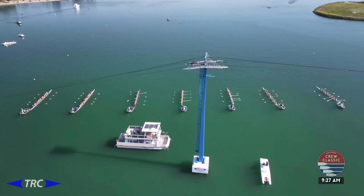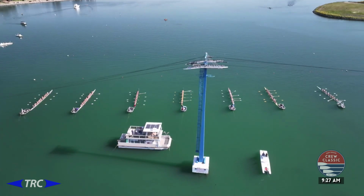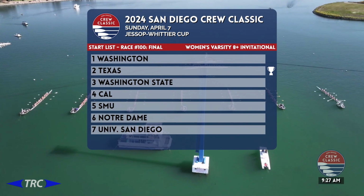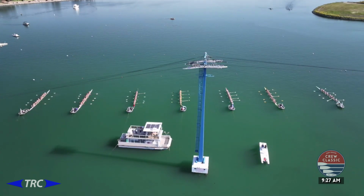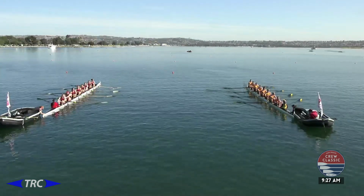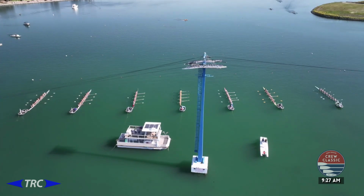We see all these crews lining up here. We've got 7 lanes on the water. In lane 1, University of Washington. Lane 2, Texas. Lane 3, Washington State. Lane 4, California. Lane 5, Southern Methodist University. Lane 6, University of Notre Dame. Lane 7, University of San Diego. Alignment has been called in this race.